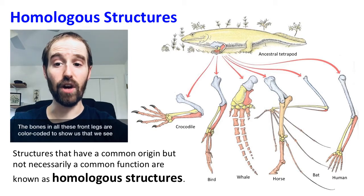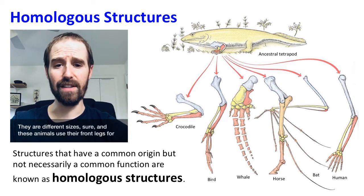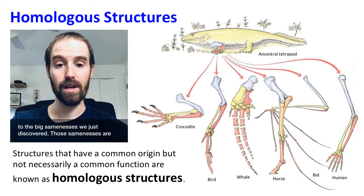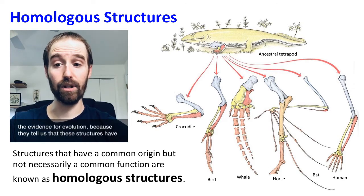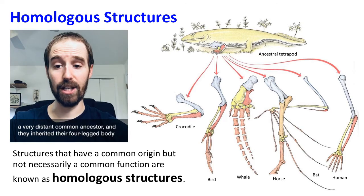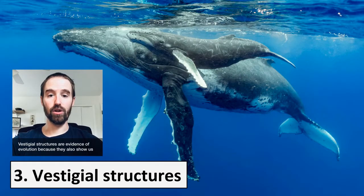The bones in all these front legs are color-coded to show us that we see the same bones arranged in the same way in all these different animals. They are different sizes, sure, and these animals use their front legs for different purposes, but those are relatively small differences compared to the big samenesses we just discovered. Those samenesses are the evidence for evolution because they tell us that these structures have a common evolutionary origin, meaning that all these animals share a very distant common ancestor, and they inherited their four-legged body plan from that shared common ancestor. Vestigial structures are evidence of evolution because they also show us the evolutionary heritage of an organism.